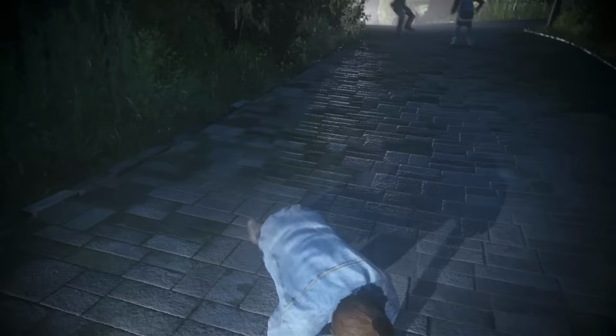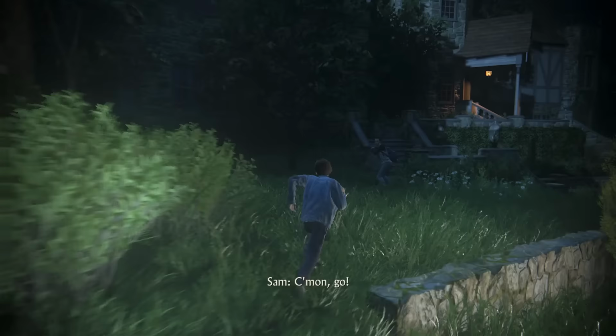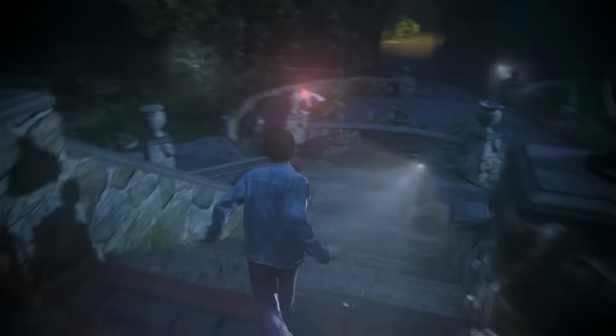There, gotcha! There they are! Run like hell, Nathan! You're only making this worse for yourself! Come on, go! Call for backup! I did already! One more warning! Down on the ground, hands on your head! Gotcha! Oh, shit.